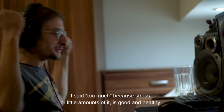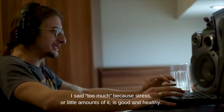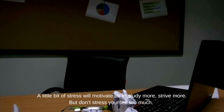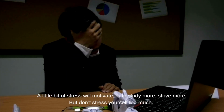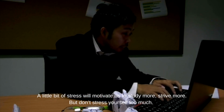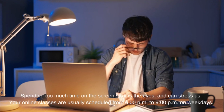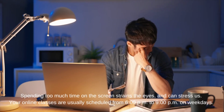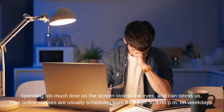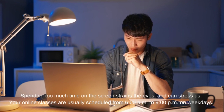6. Don't stress yourself too much. I said too much because stress, or little amounts of it, is good and healthy. A little bit of stress will motivate us to study more, strive more. But don't stress yourself too much. Spending too much time on the screen strains the eyes and can stress us. Your online classes are usually scheduled from 6 p.m. to 9 p.m. on weekdays.